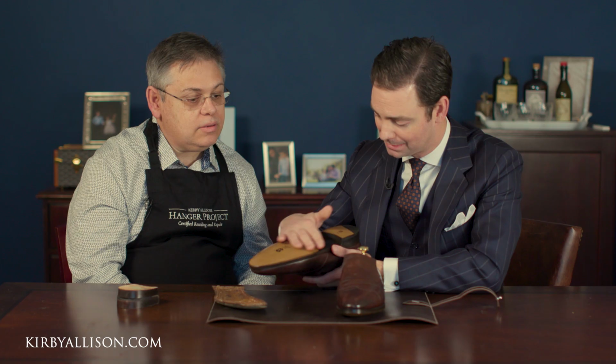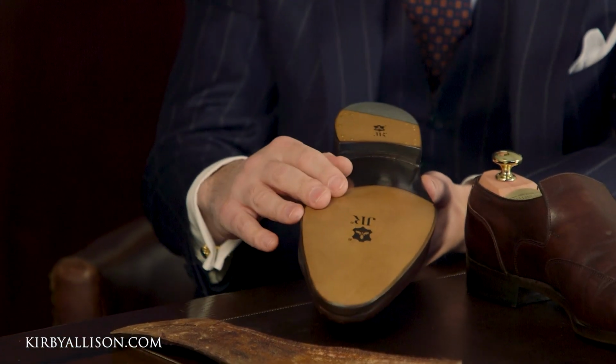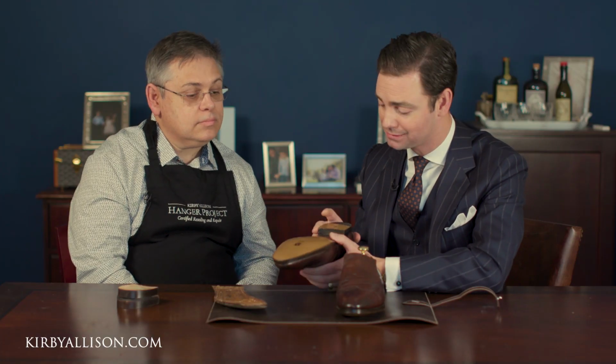Yeah. I mean, this is absolutely beautiful. And of course, the JR heels, matching the outsole, the inking, it's polished up. I mean, we still have some work we need to do to the uppers. We'll do that next as part of our full shoe shine.